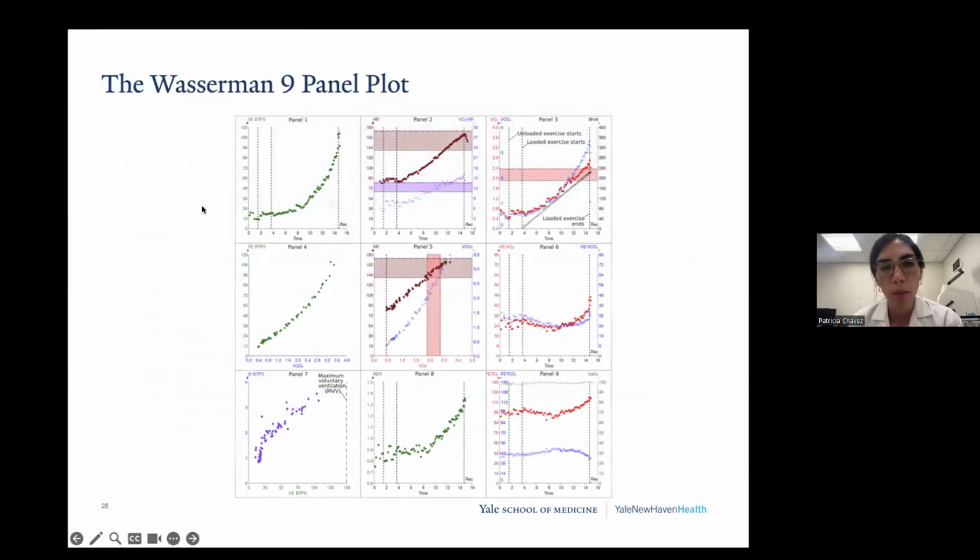So this is how we will see the results of cardiopulmonary stress testing. This is known as the Wasserman 9-panel plot. We have to learn how to interpret this because it gives all the information to differentiate the reason for the dyspnea, what's causing the problem here. So this is a tool for that. We will go over each of these graphs as we go through the cases, but briefly we can mention a couple of things that have to do with normal exercise physiology.